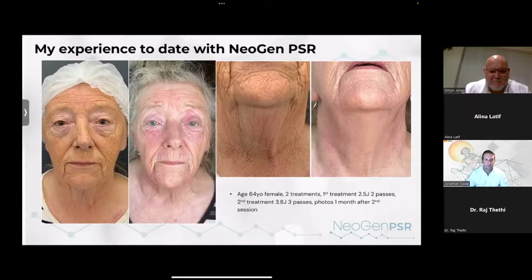She smokes, and she's got this kind of leathery solar elastotic skin. It's very, very hard to manage, and dermal fillers or anything else isn't going to do anything at all. It's not going to help her at all. She would normally be a candidate for something like a fully ablative CO2.